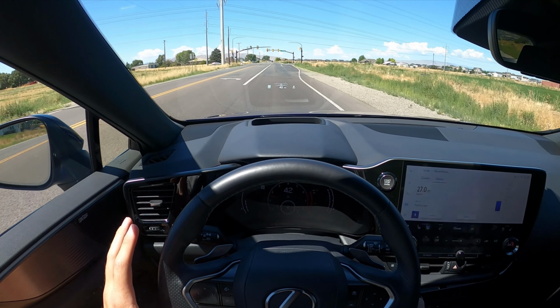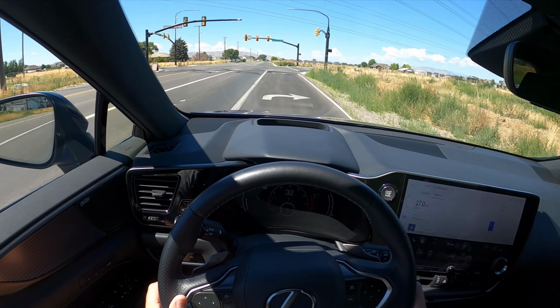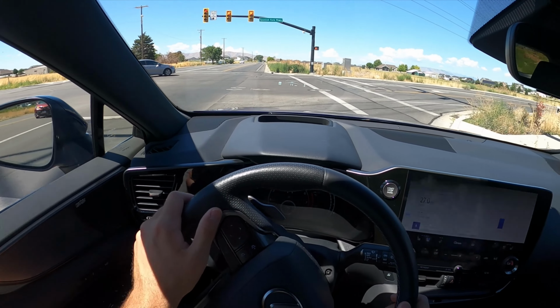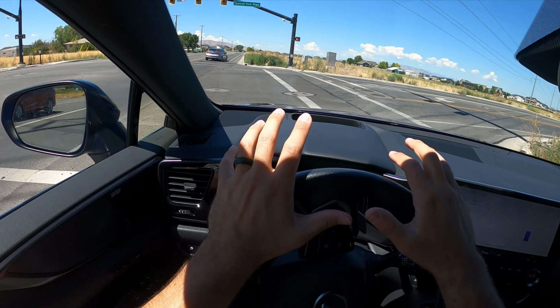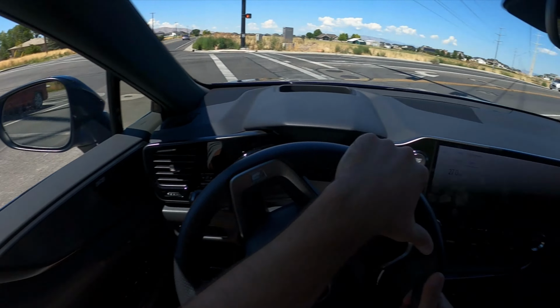I think that the new aesthetics are just fantastic. The old NX, I thought was a good looking car. I didn't have any problems with it. But this new one looks way better. It's crazy. Lexus is just amazing at making good looking cars, that is for sure.